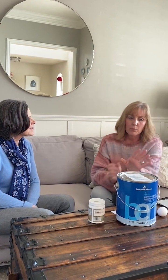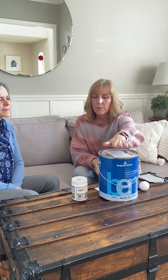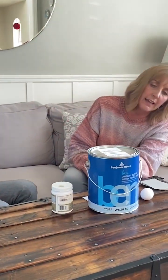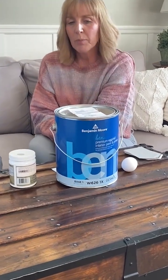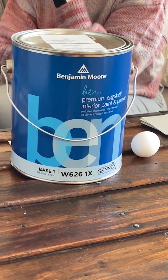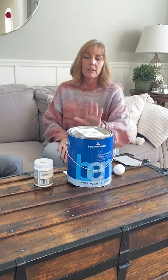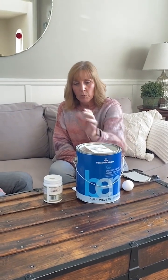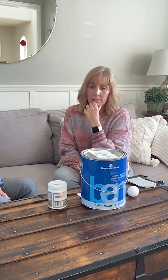And then most paints these days, you don't have to prime your walls. This one is a Benjamin Moore brand, and it's a paint and primer in one. I started painting with my dad when I was 16, and back then we used oil-based paints where you had to get it off with turpentine, and it was a big ordeal. This paint washes off with soap and water. Sherwin-Williams, any brand really these days is good.